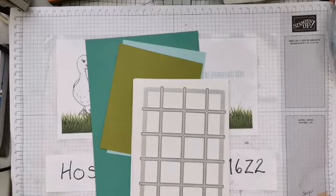So we'll do the same with this bit. We've got here a piece of Old Olive card. We've got a piece of Just Jade, which of course is one of the new in colours. And then I've got a little bit there that is Pool Party. So I'm going to start with this one here, I think. Hi Francis. And this funny little crisscrossy patterned one. So let's run that through the Big Shot and see what happens.